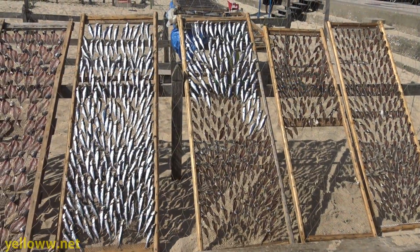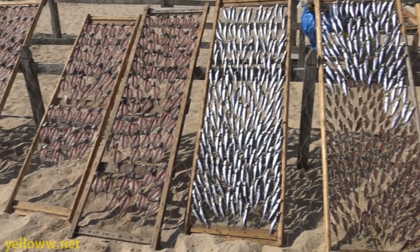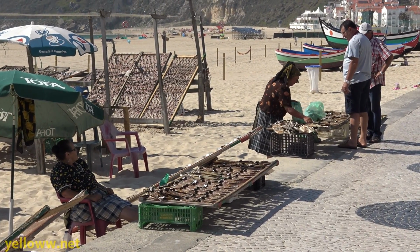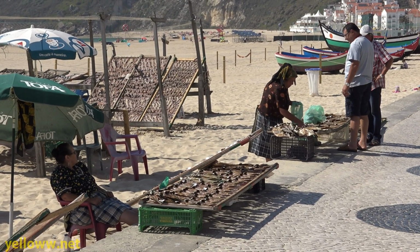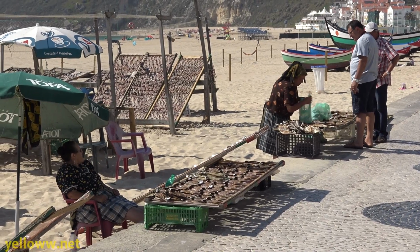A section of the beach about a half kilometer from the old town, there's an area of sardine drying racks where they dry sardines, whole or filleted. And you can even buy some of these sardines right here at the beach. The women sitting in front of the racks are selling them. Just don't expect to eat them right away. Because they're dried, you have to rehydrate them in water before eating.